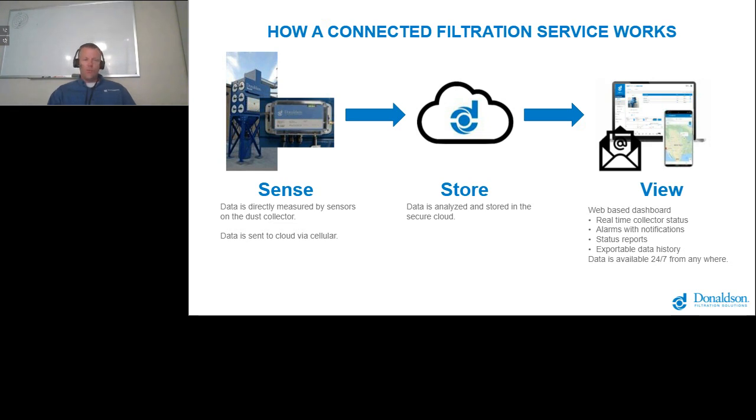And then it also has alerts built into it, so you get alerted if something is not working correctly. You get weekly status reports from that, and then you can also graph and download the data from that if you need to use that to help debug any issues or optimize your system or for compliance reporting.